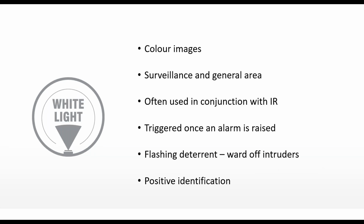White light. First and foremost, white light is to give cameras color images. Some perimeters may opt to use white light so that they can keep the camera in day mode and capture color images 24/7. So using white light allows you to capture more information than using just infrared. As likely we're all aware, infrared is going to give you a black and white image, and white light will allow you to see additional information.